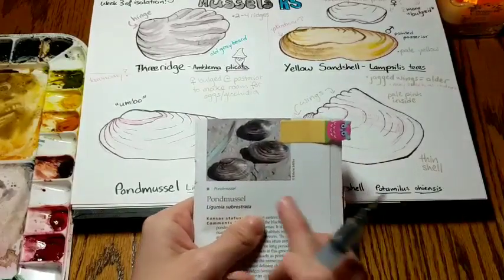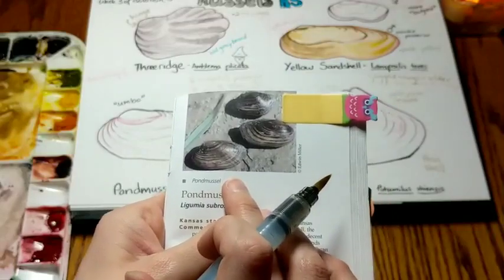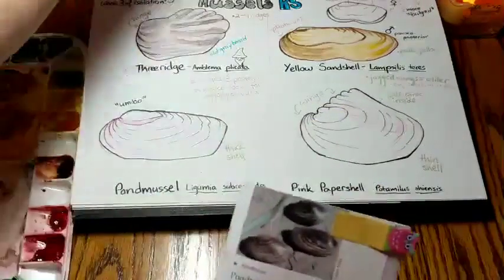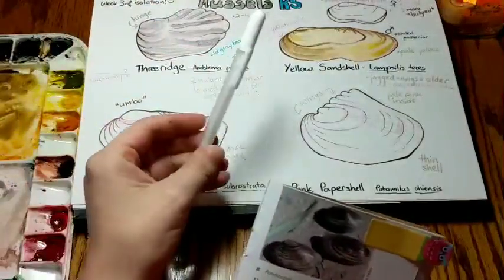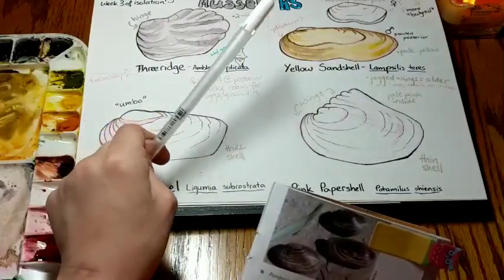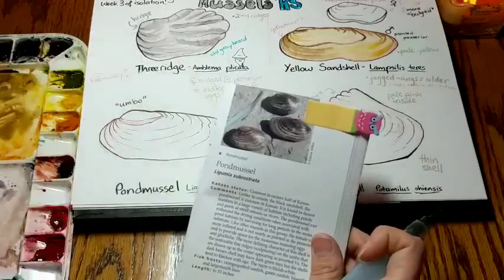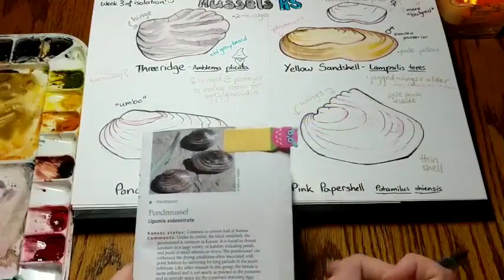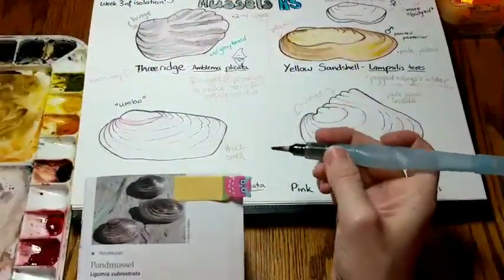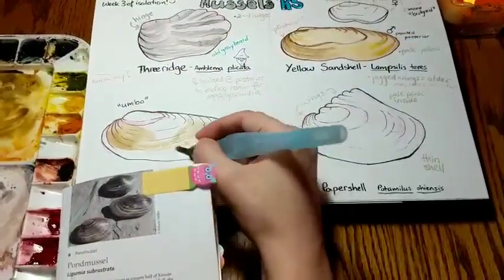So my pond mussel, very dark lines with some really pale lines in the middle. Shiny. If I'm in a cheaty mood, which I am today, and in journaling I'm always in a cheating mood, I've got a white gel pen, so I can go back and add shines and not really care too much while I'm painting about leaving things white. I'm gonna take this tan color and just fill this whole thing in tan, and then put the darker colors on top of it.